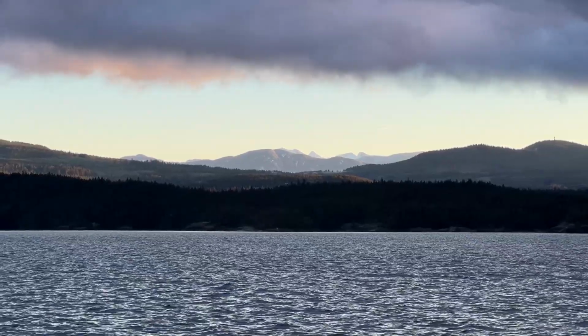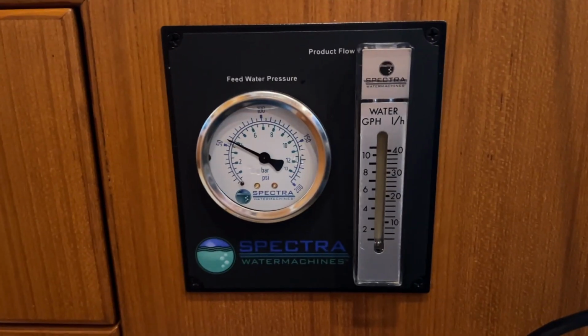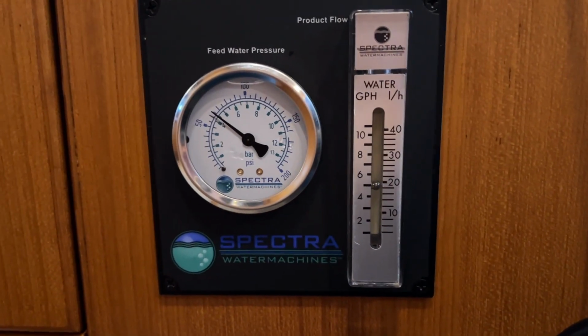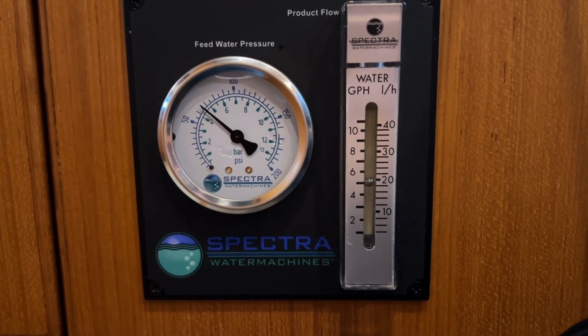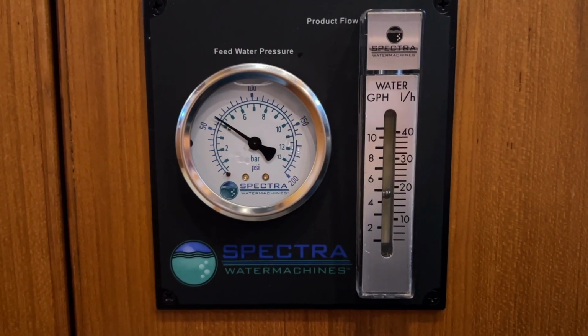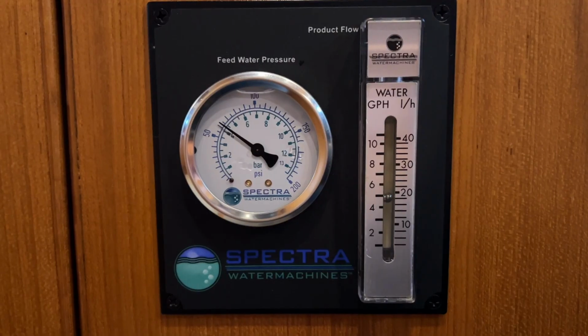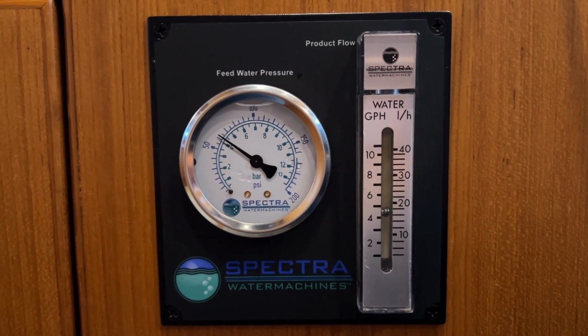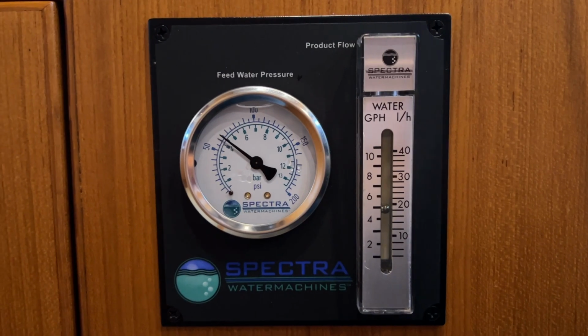We are making water today. Let's see what we're doing here. That ball is going to tell us how much we're making per hour. And looks like about 5 gallons an hour. Not amazing, but better than a couple weeks ago.